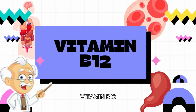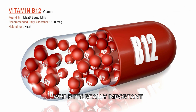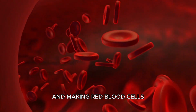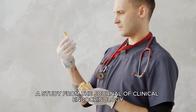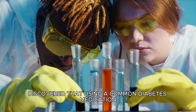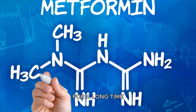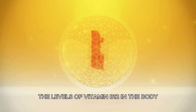Vitamin B12. And here's a surprise. While it's really important for keeping our nerves working well and making red blood cells, there's a twist for those with diabetes. A study from the Journal of Clinical Endocrinology and Metabolism discovered that using a common diabetes medication called metformin for a long time might lower the levels of vitamin B12 in the body.